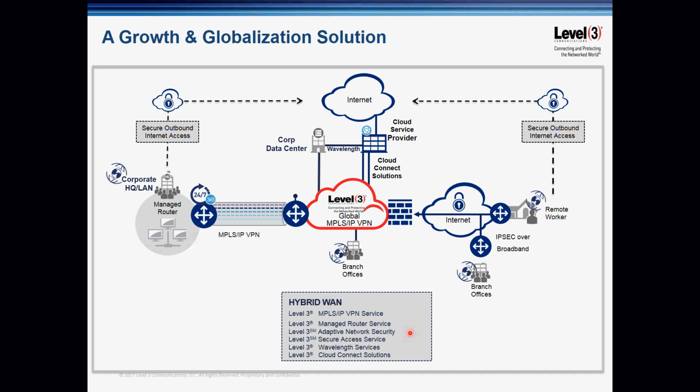Then we have MPLS at the core, and this has a full SLA, and we can do this as a managed global network, and we can also connect that directly into the CSPs. We've addressed big data with wavelength services and protected the whole enterprise with adaptive network security services. We've connected our branch users and our remote locations with adaptive network security and brought in the ability to connect all those remote mobile users as well. And everything is Level 3 managed with a hardened SLA.